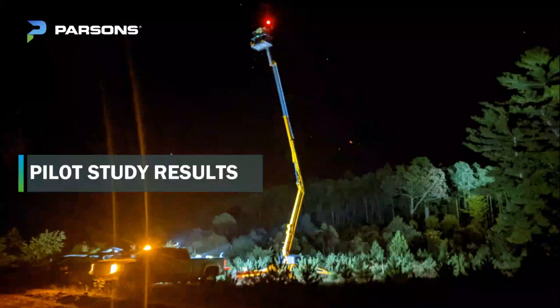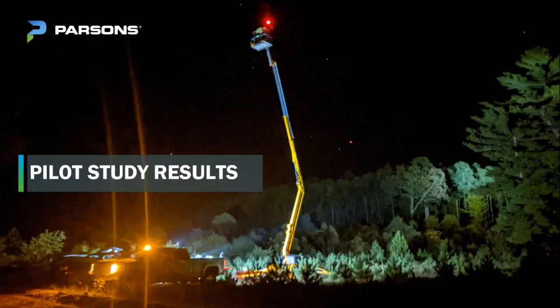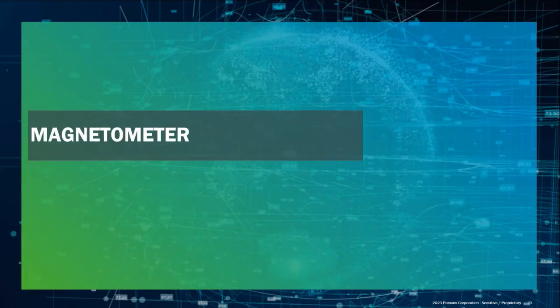So now we'll move on to the pilot study results. This photo here is from our night operations. We were flying the thermal imagery that we'll get into a little later. First, we'll discuss the magnetometer results, and with that, I'll hand it over to Sam Kermis.